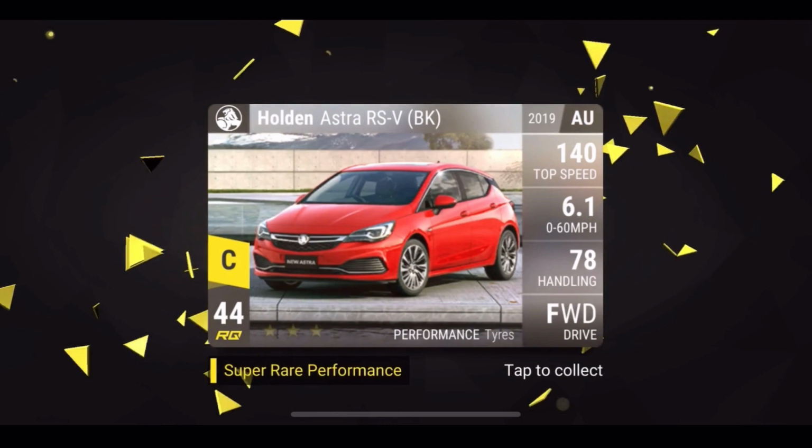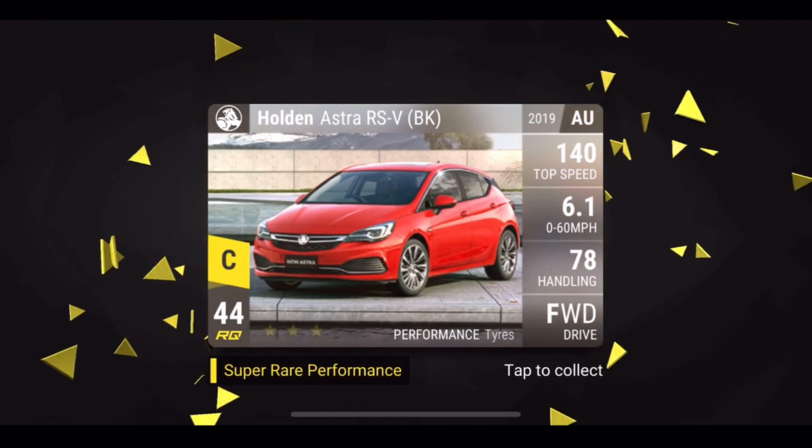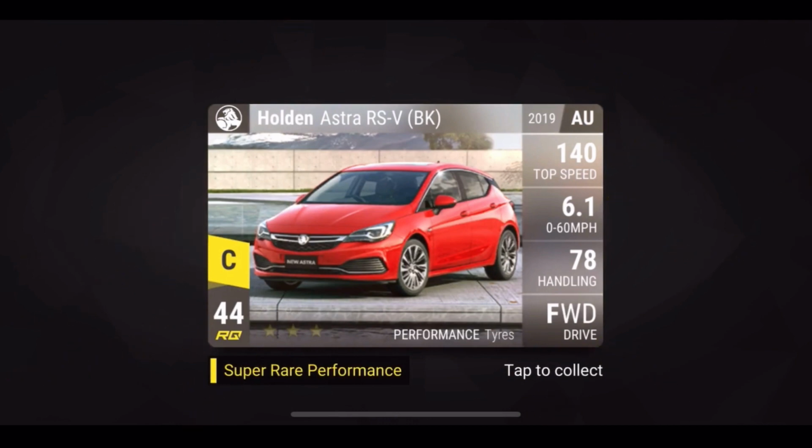It's a rebadged Vauxhall Astra, 2019. It's got performance tires, though, which is pretty interesting. I would have assumed it had standard tires. That's what I thought it had first when I saw this teaser, but nope. It's got perfs on it, so pretty interesting. Will be a decent car. Interesting to see how well it'll perform.